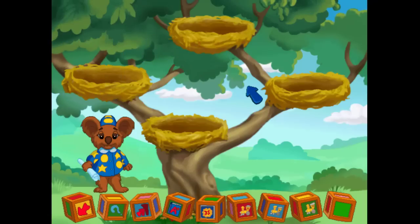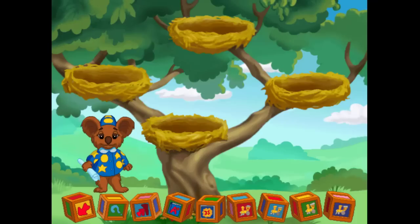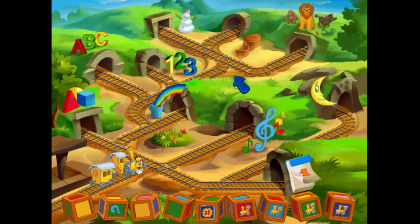I couldn't have done it without your help. Here's another train ticket. Now you have 4 tickets. You just won a train trip. You're on the right track for another magical train ride. Click on any tunnel so we can get started.